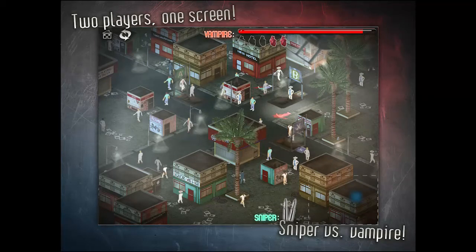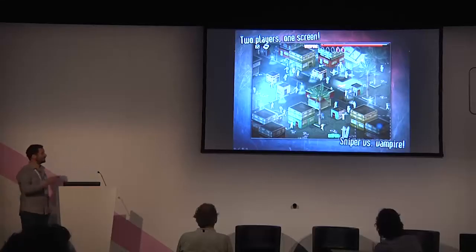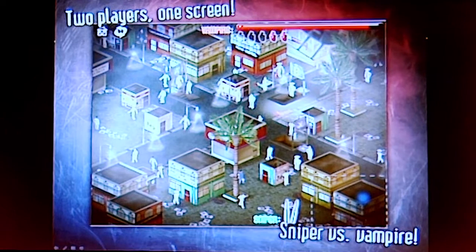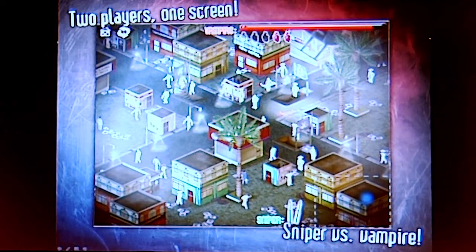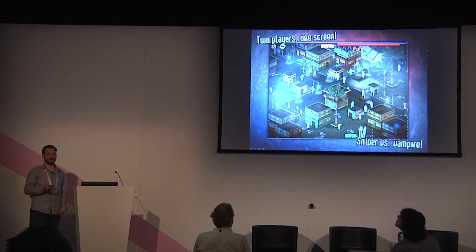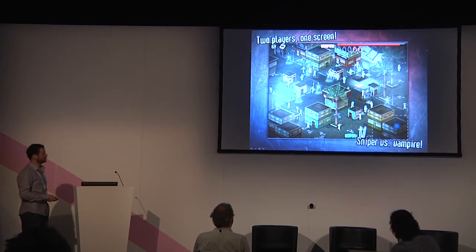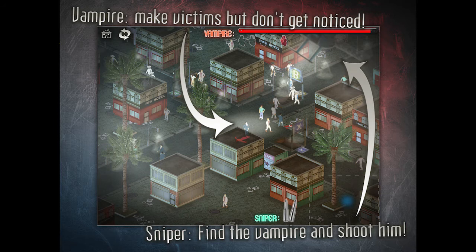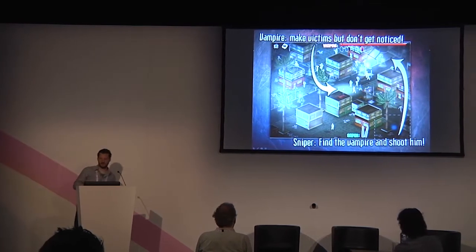Like I said, it's two players on one screen, and what you'll see right on top here is the bottom of a helicopter and its spotlights shining on the streets. One of the players is going to be playing as the sniper, trying to look up, trying to find the vampire and get it in his sights and try to kill him. And the other player is going to play as the vampire, and he needs to kill the citizens to stay alive. He has a limited amount of blood in his body, and he needs to get enough kills to win the game. So if we can switch over to the other screen.